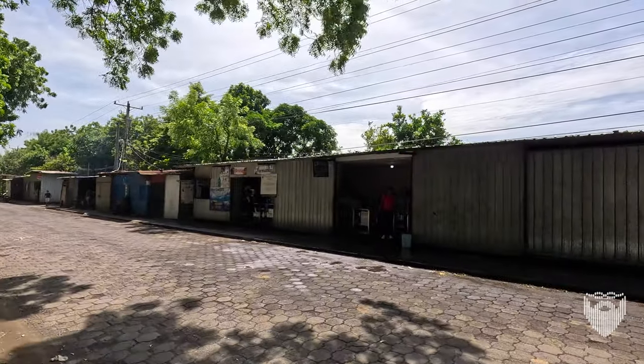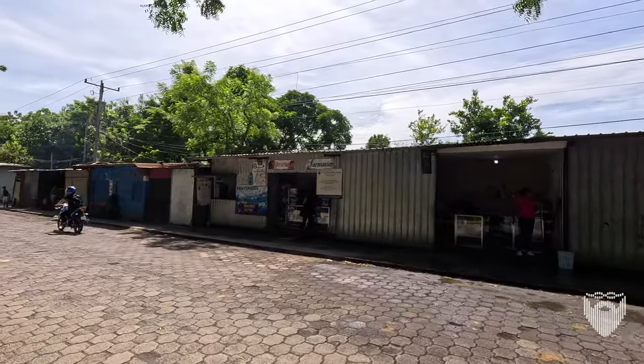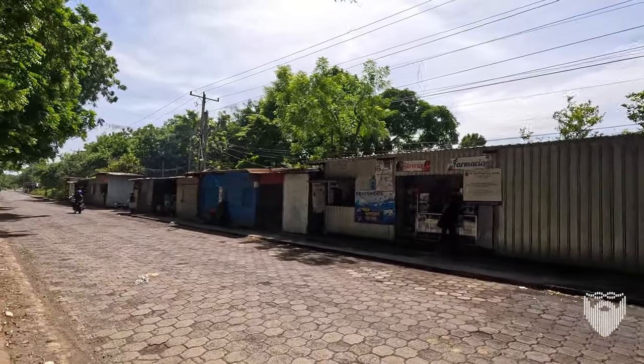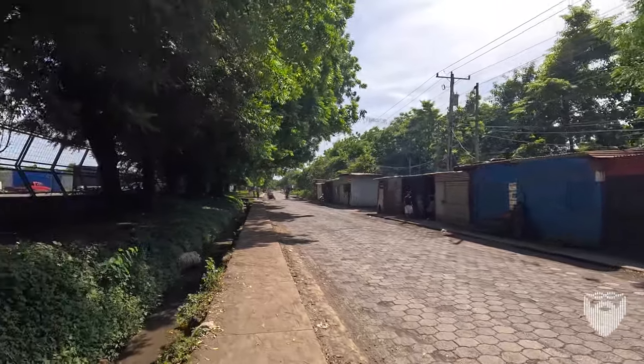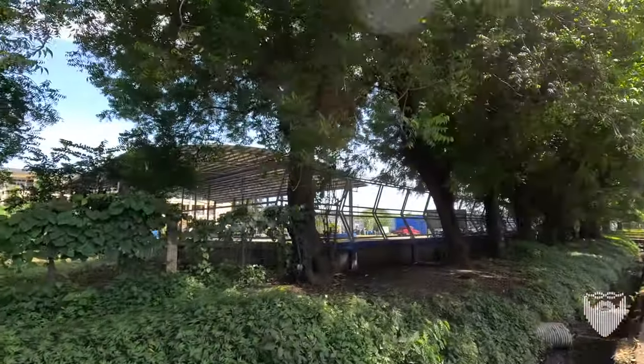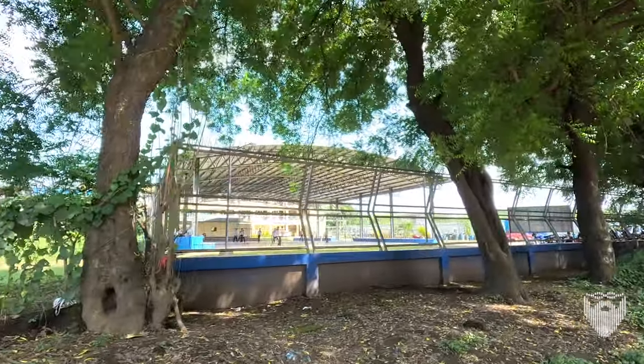We have a little libreria, the school supply store, which makes sense right across from a school. And then a little pharmacy, again, tons of tiny pharmacies that just have little things. You'd go to the big one that we just passed for major things. As we're coming by, this is the technical center and a basketball court over there.